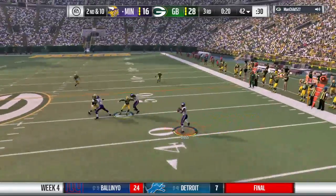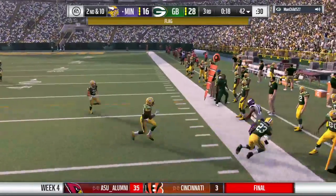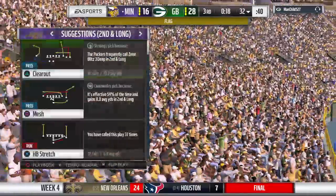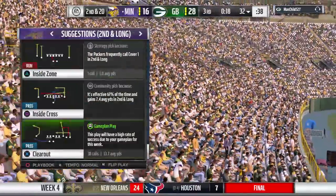A second down throw for Bridgewater. And he's got his favorite target yet again. It's complete. So he got his hands a little too far outside. The ref caught him, threw the flag.